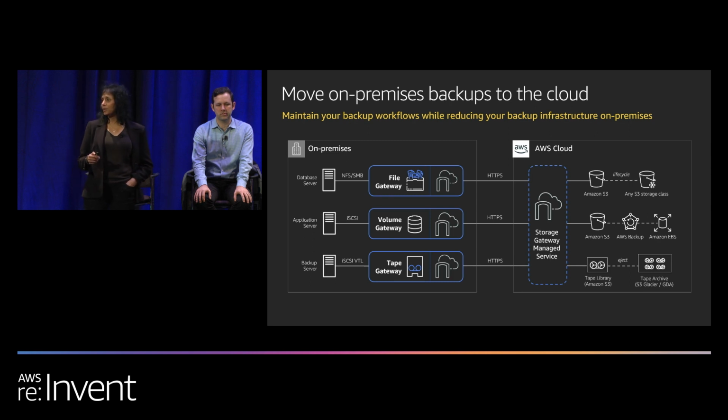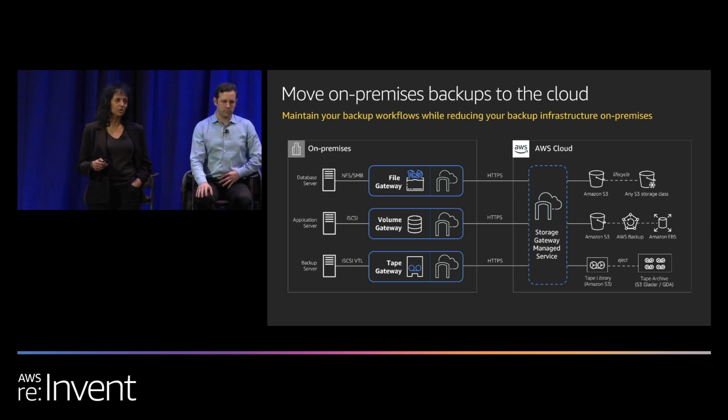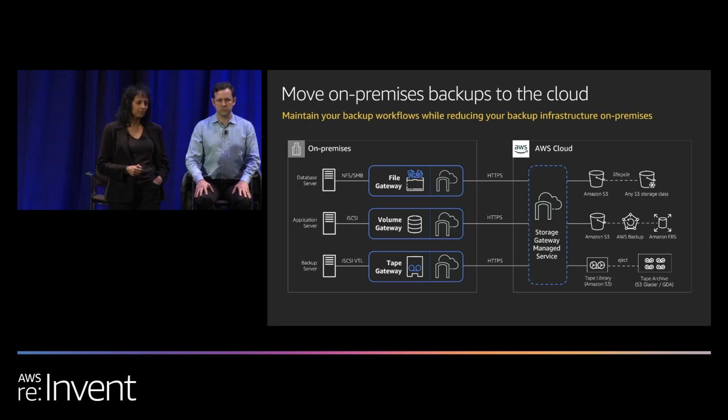Backup. So backup has been a common workload for the Storage Gateway ever since it was launched a few years ago, and we increasingly have customers use it to back up all kinds of on-prem data to the cloud. And all 3 types of gateways, file, volume, and tape, play a different role in solving the on-prem backup problem.